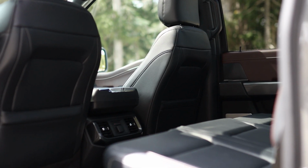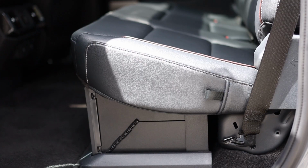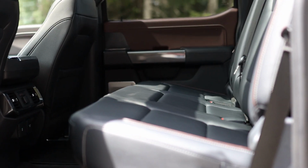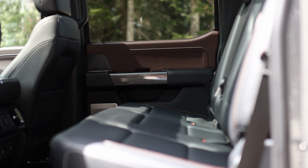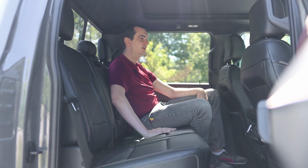There isn't quite as much legroom in the back here, on paper at least, compared to the Ram 1500. That one still has more. But this F-150 has more legroom and headroom than the Chevy Silverado and GMC Sierra. Almost forgot those names for some reason.